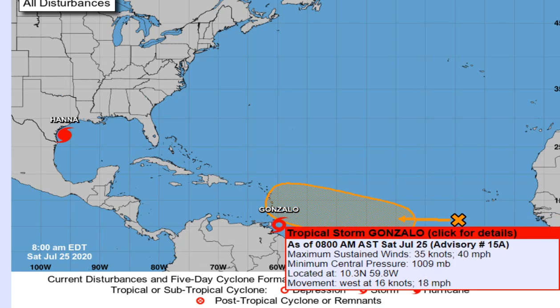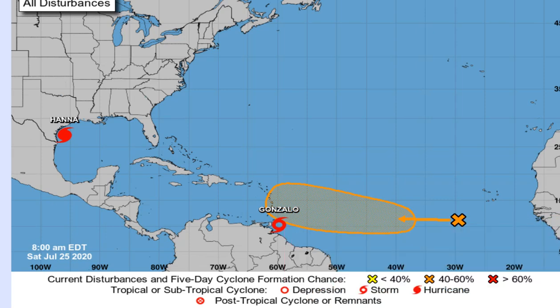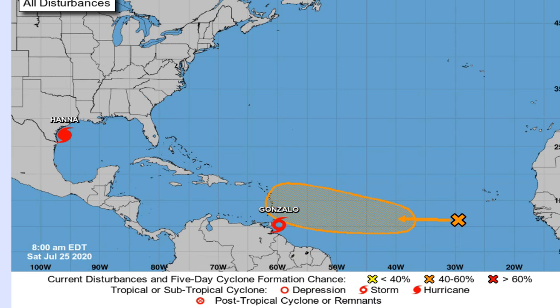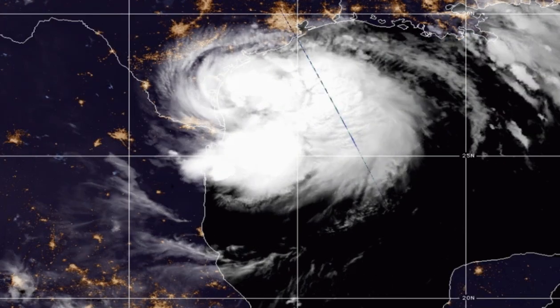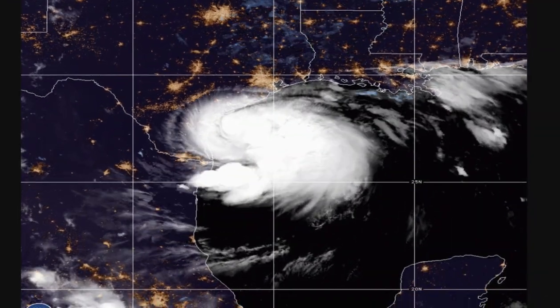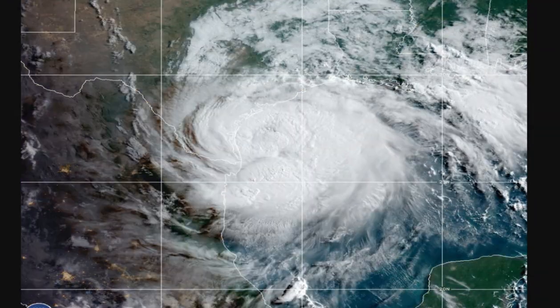Gonzalo is not going to become anything. It's about to make landfall in Venezuela and possibly skim areas like Colombia, but we're really going to see some nice confidence here with Hanna possibly becoming 80 miles an hour with the next recon. Recon has found below 975 millibars, so the system is getting very close to becoming a very organized Category 2. And this eye wall is also continuing to try to finish up and close up, and that's when we can possibly see the eye starting to pop up.